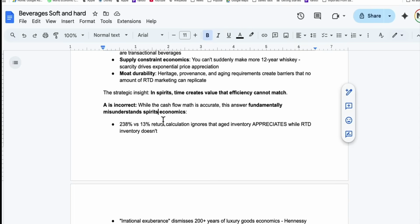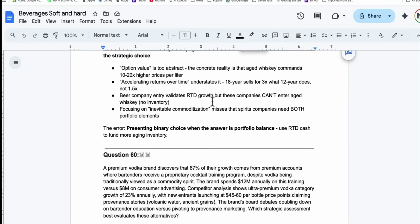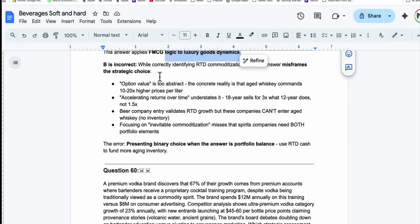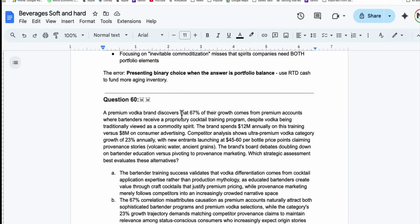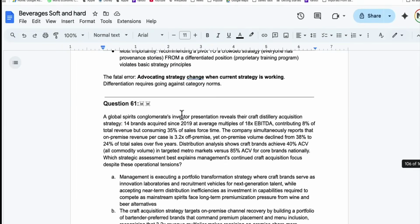And why these are incorrect. And again, trying to give you some sort of takeaway. And again here, why B is incorrect. Sometimes it's a different type of setup. Here's a question, let's see, let's scroll down here.